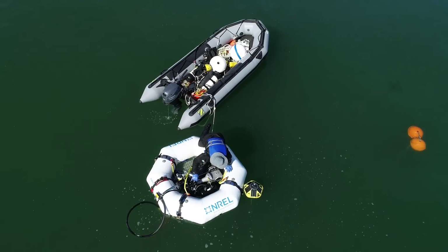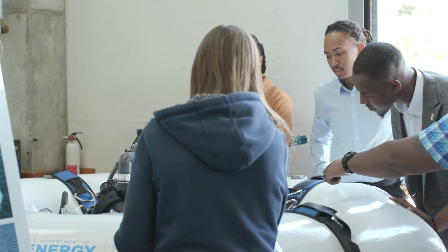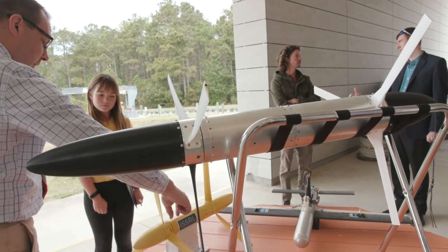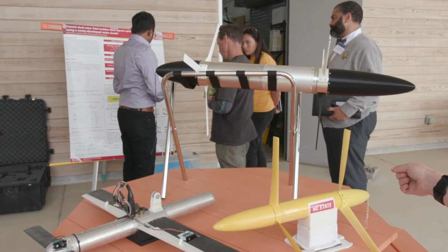We've got NREL, the National Renewable Energy Laboratory, that has made their own device. We've got a group from NC State that's showing some of their instruments that they've put together, their devices for harnessing the energy of the ocean. Their work is focused on currents.